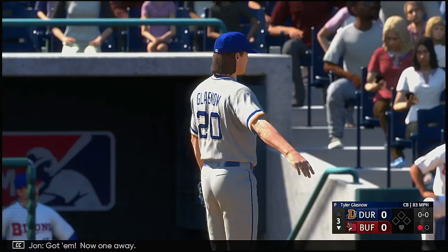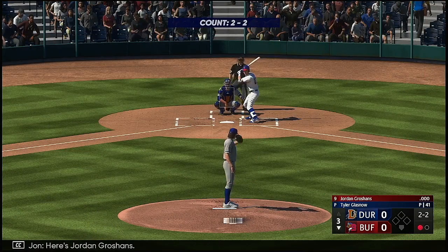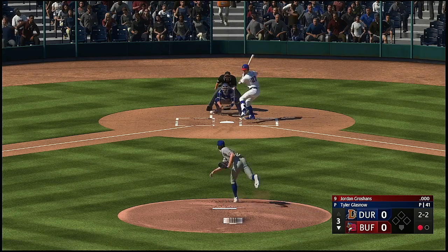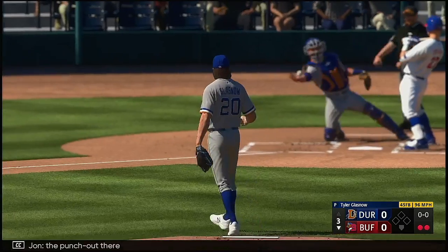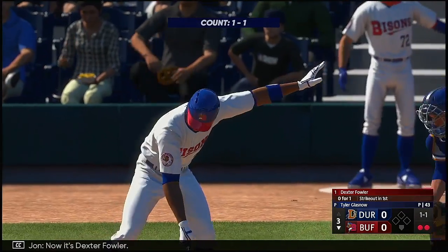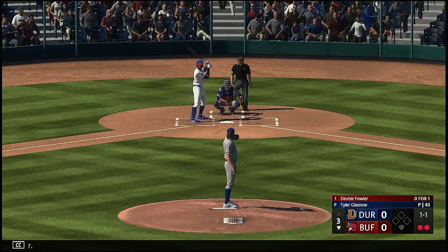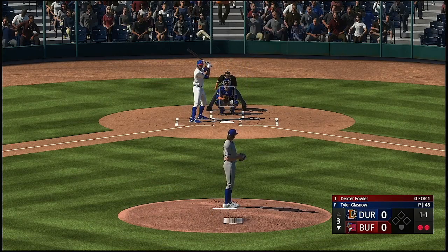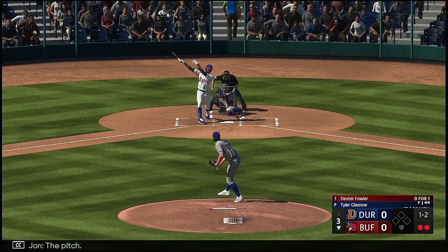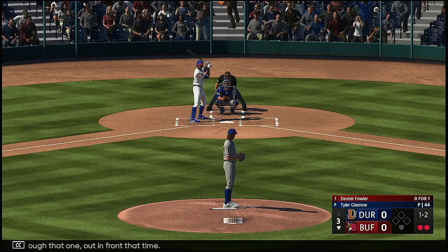Got him. Now one away. Here's Jordan Groshans. Not shortstop. Jordan Groshans. The punch out there picks up strikeout number 7. Now it's Dexter Fowler. Dexter Fowler. The pitch. Swings through that one out in front that time.